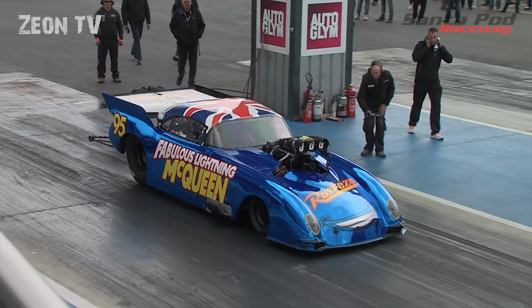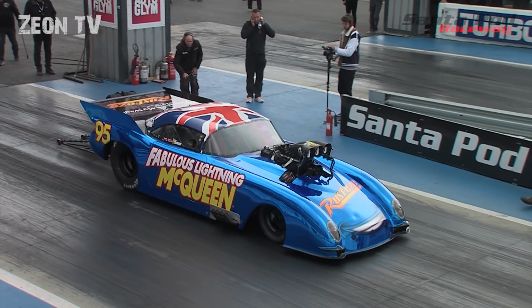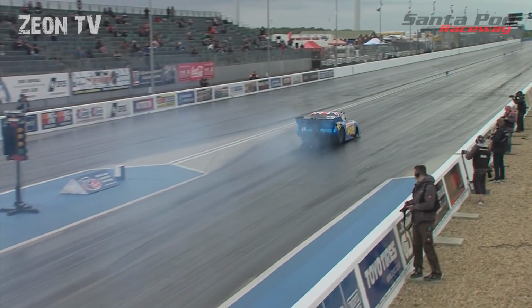It's John Tebenham with the fabulous Lightning McQueen Corvette. Yeah, it's pretty good fun actually. I mean, I had a 2-litre Cosworth probe, had 1,000 horsepower. And this thing's got 3,000 horsepower. So you have to be a little bit careful with the throttle, but yeah, it's good. You hit the throttle and it's got 3,000 horsepower, 3rd gear, 250, 260 mile an hour burnout, and just go as far as you can until it starts to get a bit out of shape.